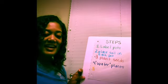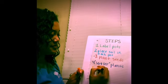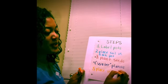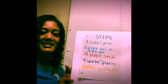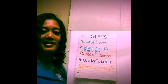And the last step is to place in sunlight. So we know that plants need sunlight in order for them to grow. So this is the list of steps that we have to take to conduct our investigation today.